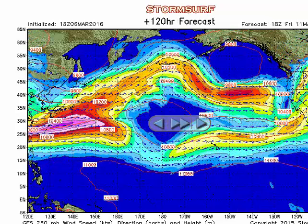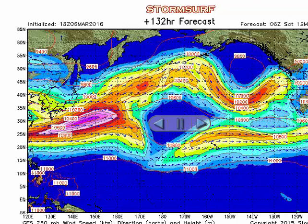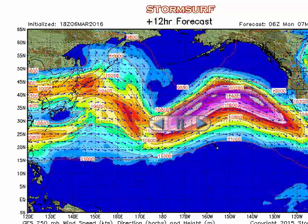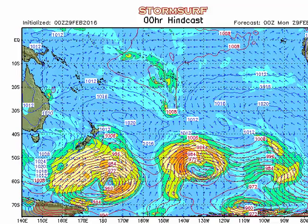And then late in the forecast period, about 5 days from now, Friday the 11th, we see the jet dropping down real low again and hopefully sending us some waves for the second half of March. But all our expectations have to be lowered, and it'll be a little easier once I show you what's coming up from the south. Alrighty, some hindcasting for the South Pac.